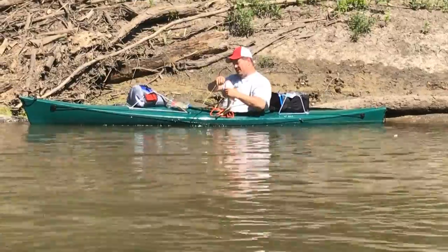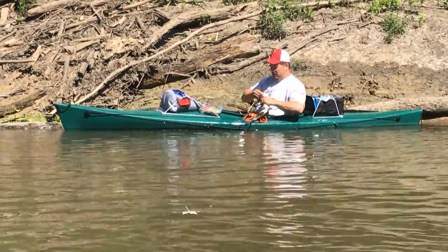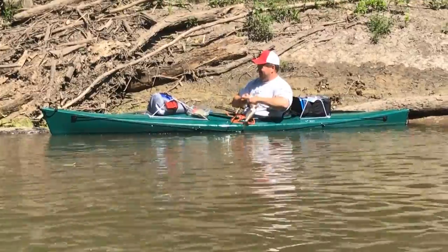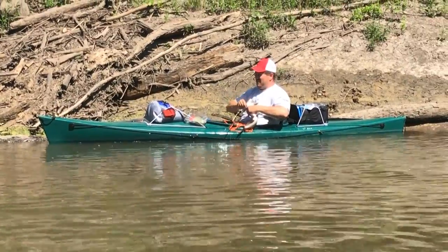Cat number two for the day. The one Heath caught earlier is a lot bigger. We're out here just playing in the drifts. Another small river. Throwing chicken livers, having a good time. Hopefully we get into some more of these things, but it's the first time this year we've actually caught any catfish.